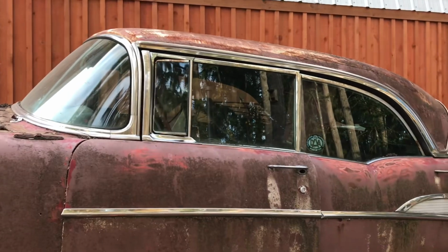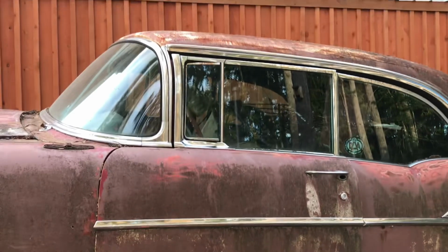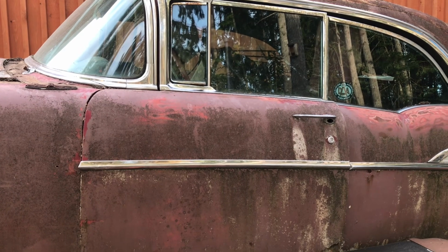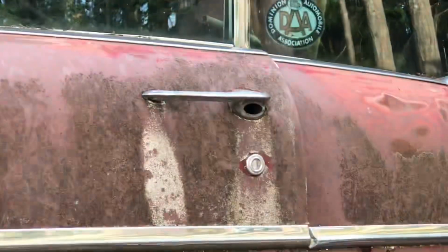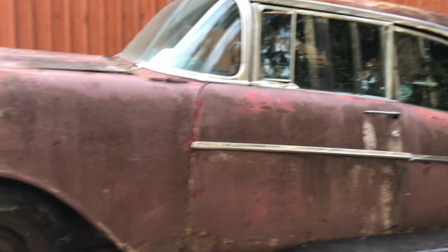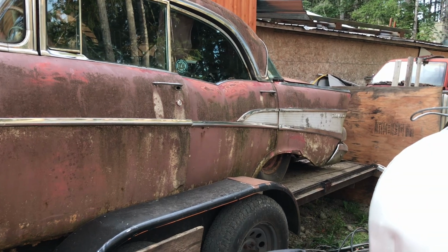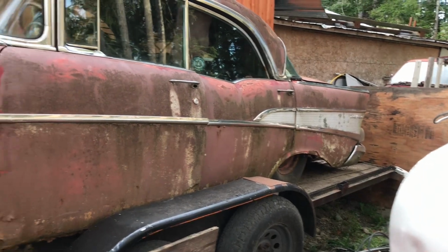I've got the seat frames inside. This is the only door that opens, but it doesn't latch, and you can see the buttons missing from the door handle. I don't know if that has anything to do with that, but when these things sit around for years, everything seizes up on them. But it does roll, which is nice. Actually, it's winched onto the trailer, rolls around. I kind of like it all slammed down on the ground like that.